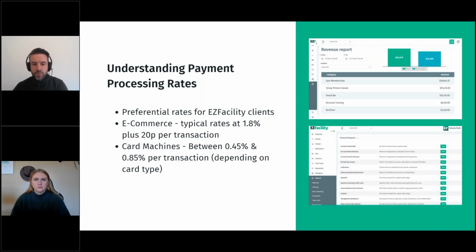Probably a very common question that we get asked is, why is there a difference between the e-commerce rates and the card machine rates? Well, the main reason is that the card machine, by nature of being a face-to-face transaction, means you are receiving the card of the person processing the transaction. They may also be tapping their mobile device with Apple Pay or Google Pay, which is of course supported by facial recognition or fingerprint ID. So by nature, those transactions are much more secure than an e-commerce transaction, which is done online and where the card is not present at the facility. So that's the main difference between the two rates.